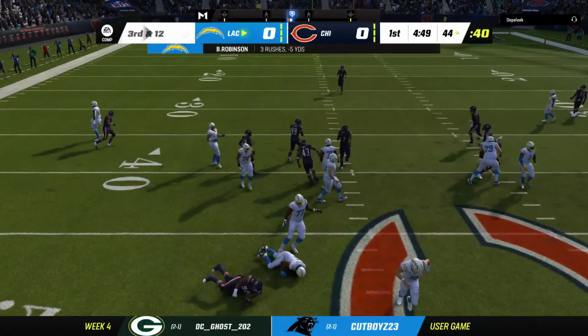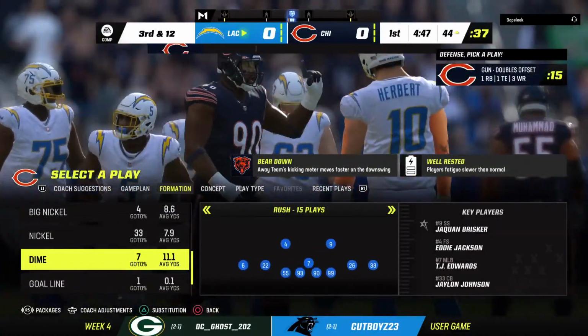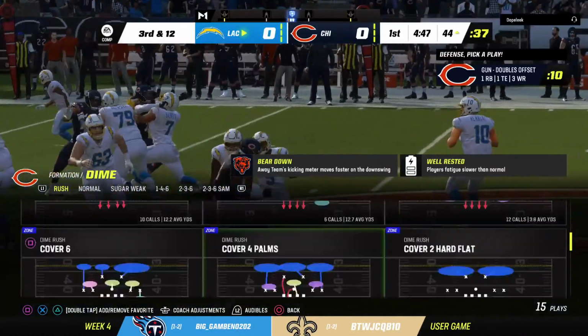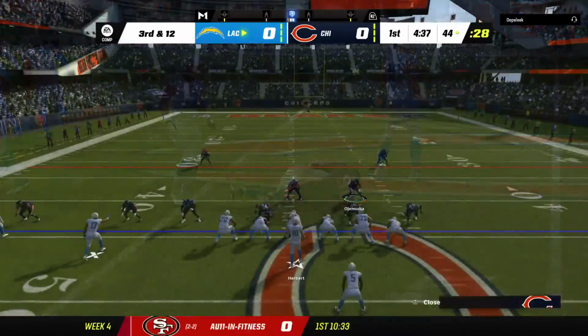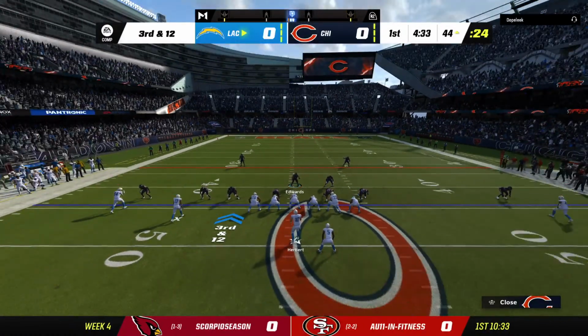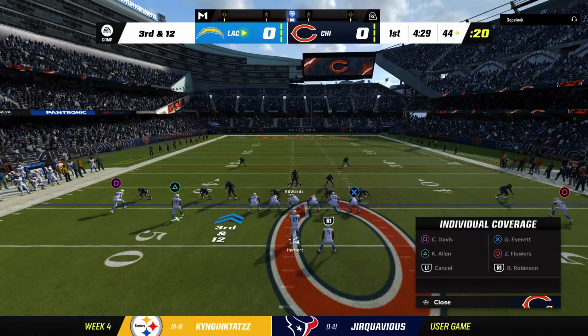Keep leaning on the running game. Back to the ground. And he is met quickly in the backfield. Down he goes, folded like a lawn chair. They'll wind up losing 3. And now it's 3rd down. We'll see what they have drawn up here. A little bit behind the line. 12 yards needed to gain a 1st down.